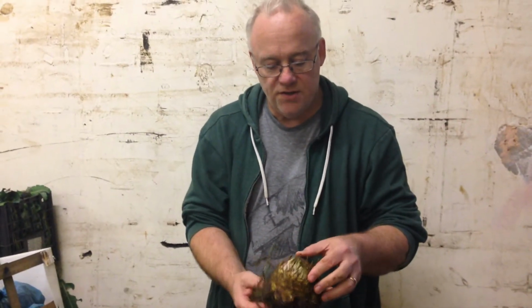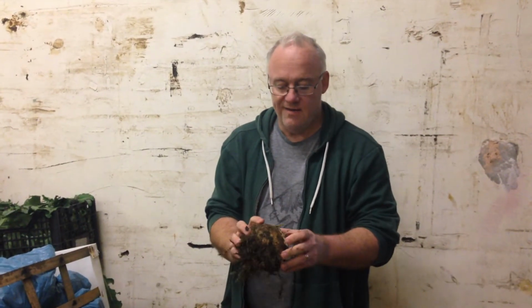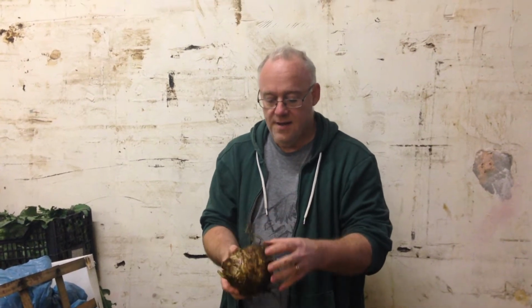these are celeriac, which is obviously a root veg. Again, I like to roast them or mash them. They're great in mashed potato. What I do is mix it with potato and celeriac, so it's not all one thing. The taste can be a bit overpowering. So if you mix it in with some mashed potato as well, it's fantastic, or roast it.